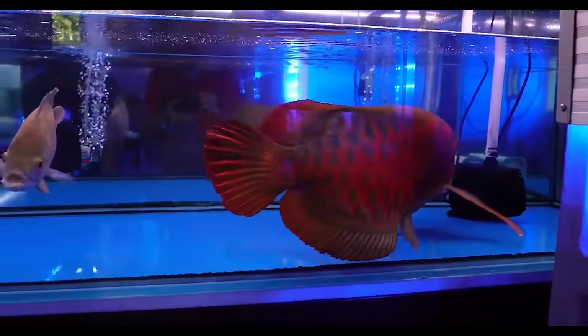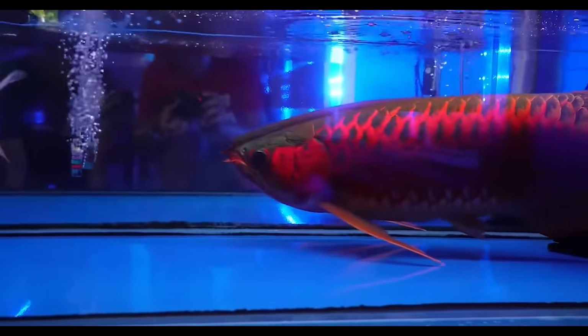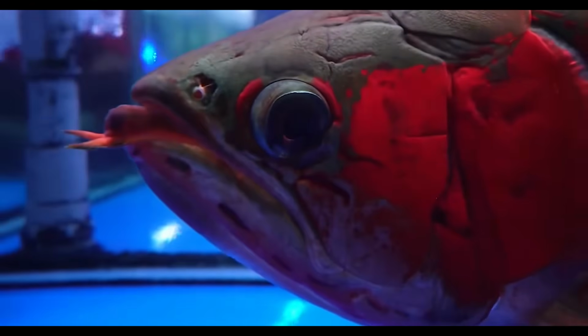Secondly, Asian Arowanas can be quite aggressive. It's true they're not on the list of the most aggressive predatory fish, but it is something to take into consideration. And thirdly, they are incredibly expensive fish to buy. Where I live, you can pay around 2,000 euros for a low-grade small Asian Arowana. Of course, Asian Arowanas do have a clear appeal, so let's take a look.